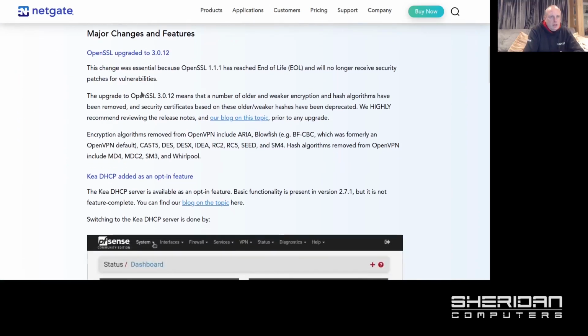We scroll down to major changes and features. OpenSSL upgraded to 3.0.12. It was an essential change because 1.1.1 has reached end of life and will no longer receive security patches for vulnerabilities. This means that a number of older, weaker encryption and hash algorithms have been removed, and security certificates based on these older, weaker hashes have been deprecated. There's a blog post on this topic, which they recommend you read before upgrading.